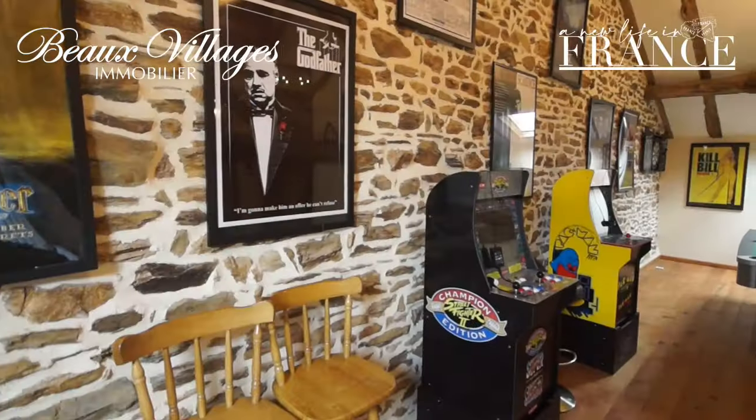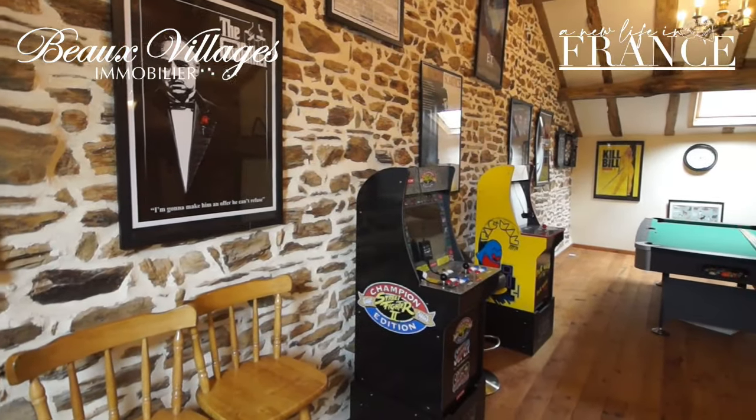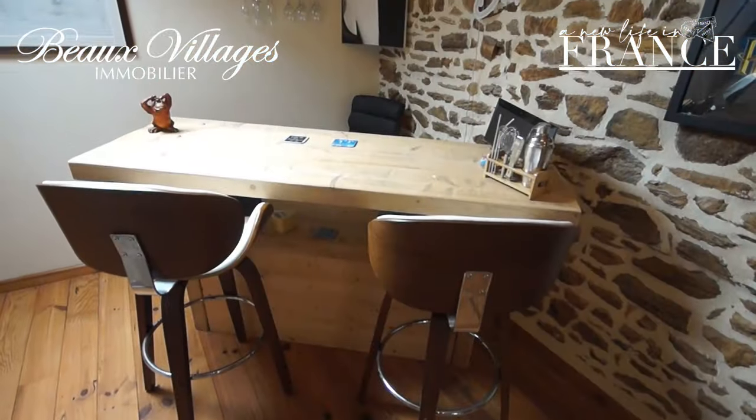However, if you wanted to, then this particular area down here gives the ability to put in maybe one, if not two, further bedrooms if you wanted. We then go to the very end of the corridor. We've got a massive room in there. Currently a sort of playroom, come snooker room, come bar.